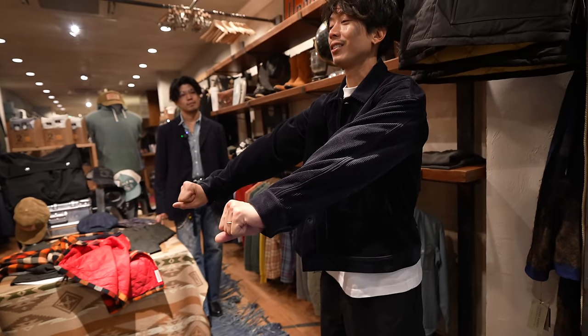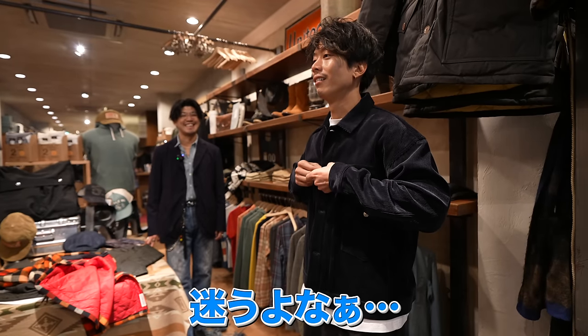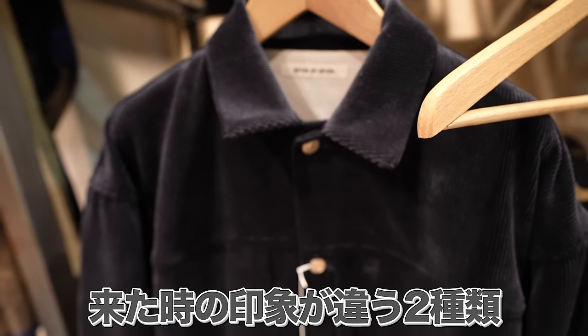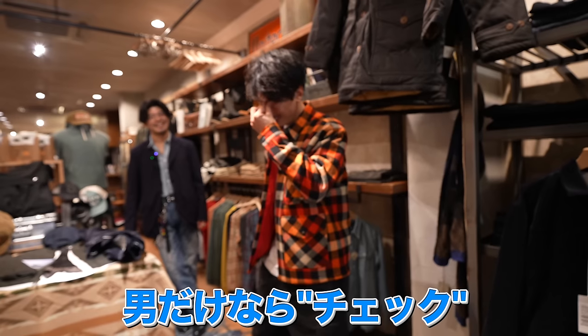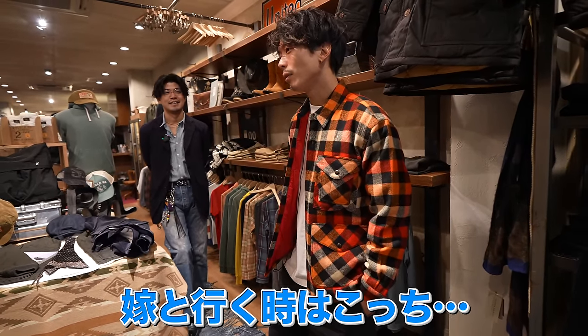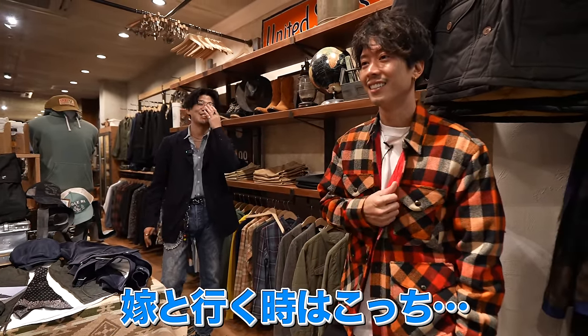Wow, it's cool. It's hard to decide. You know, the impression you get when you wear it is a little different. There are two types, and they are quite different. If you're going out drinking with just the guys, this one is fine. But if you're going out somewhere with your wife, this one is definitely better. It's a beautiful look. That's right.